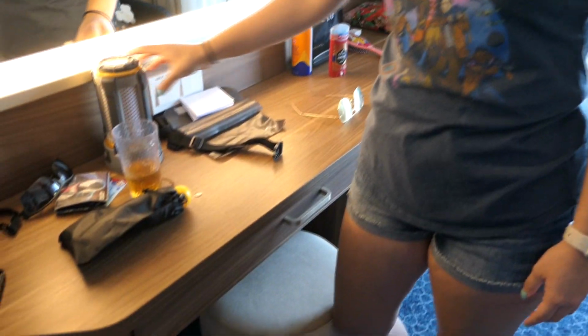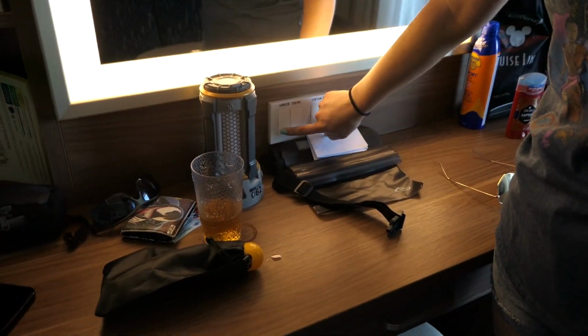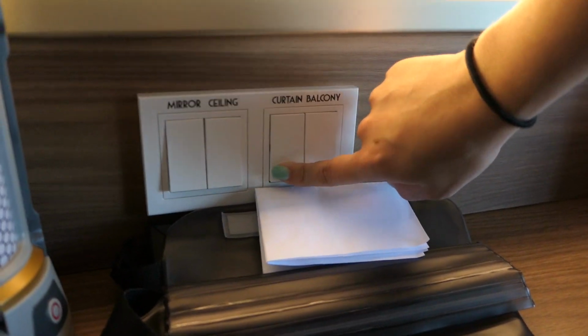Moving on. Which ceiling light is this? Yeah, it's just all the different lights throughout the room. So mirror, ceiling, curtain, and balcony. The curtain light, and then there's a light on the balcony.